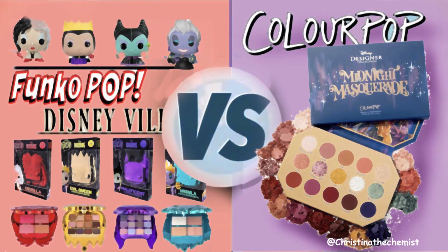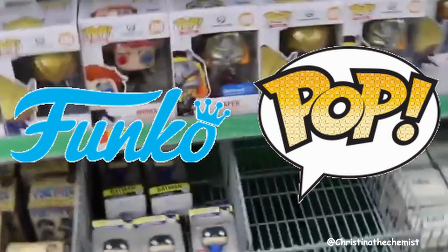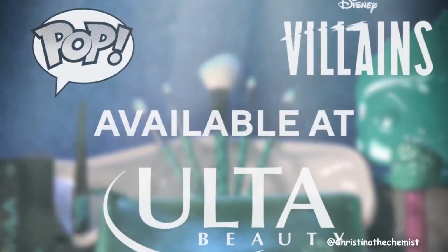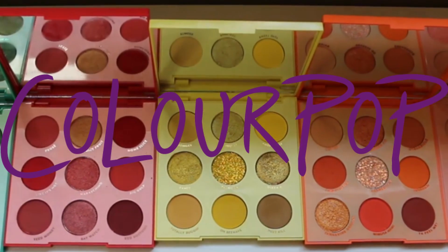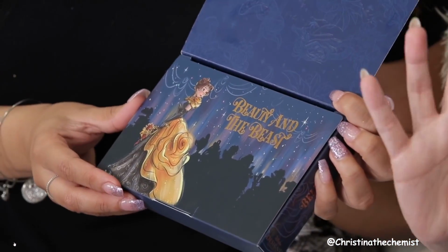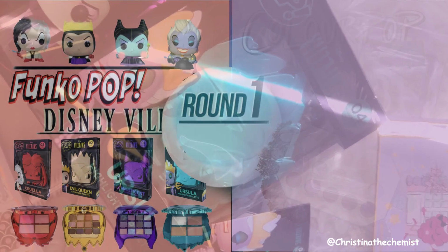Today we're going to compare the new Disney Funko Pop with the new Disney COLOURPOP, both released at the same time. Funko Pop, you know, the company that manufactures pop culture collectibles and toys and fun items and makeup now. Apparently with Ulta and Disney, they created a new collection for Disney Villains. So I will be reviewing that, as well as COLOURPOP, you know, the company that produces makeup at least multiple times a week. Also, some people refer to it as Color Stop. They also did a Disney collection. Today we're pitting the amazing Funko Pop versus the amazing COLOURPOP. Which Disney collection should we get?